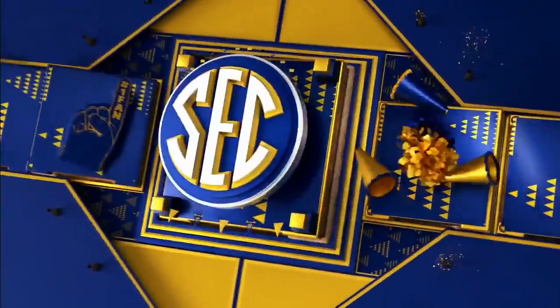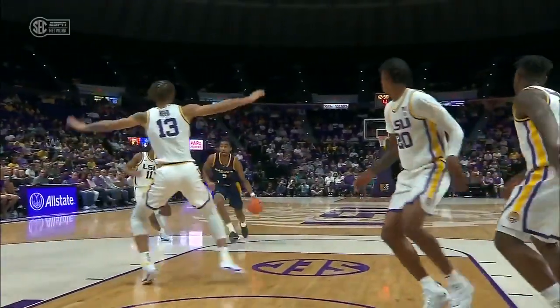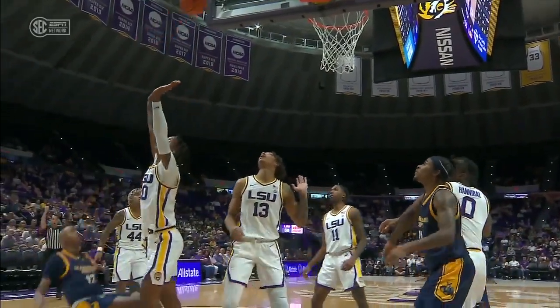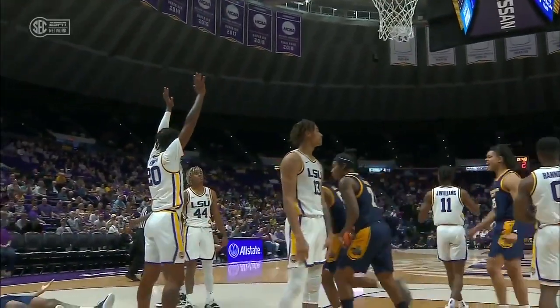Yeah, and the difficulty with Fountain getting that is because he did such a good job at the top of the key. You're seeing the end of the play when he makes his way back down in the block. And you see him leave his feet and draw the contact. But he did everything right just before that shot.